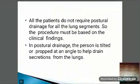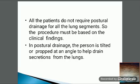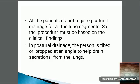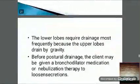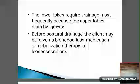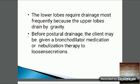Now, not all patients require postural drainage for all the lung segments, so the procedure must be based on the clinical findings. In postural drainage, the person is tilted or propped at an angle to help drain the secretion from the lungs. So, we need to keep the patient in a different position depending on the location of the secretion in the lobes of the lungs. The lower lobes need to be drained more frequently, because the upper lobes are drained by gravity. So, in postural drainage, we need to keep the patient in different positions depending on the location of the secretion, because it helps by the force of gravity.